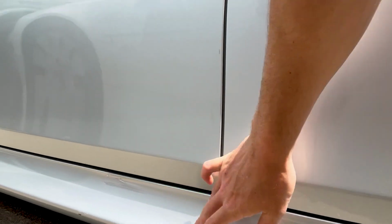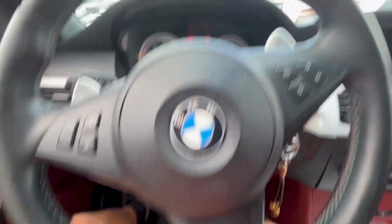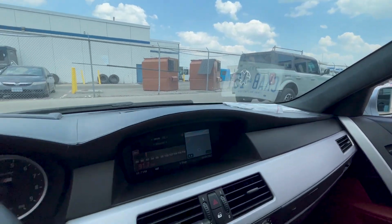And there was a huge scrape here that's been touched up right here. That used to be dark black. This thing's looking way better. Also, the car lineup here is pretty nuts. We got a new R8 there that looks super clean. We got a nice Bronco over there.